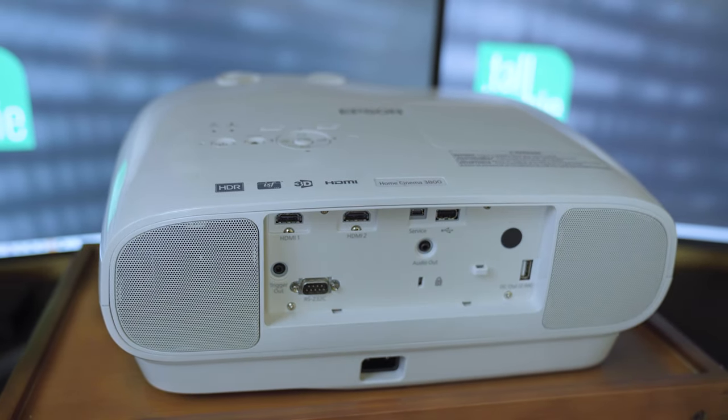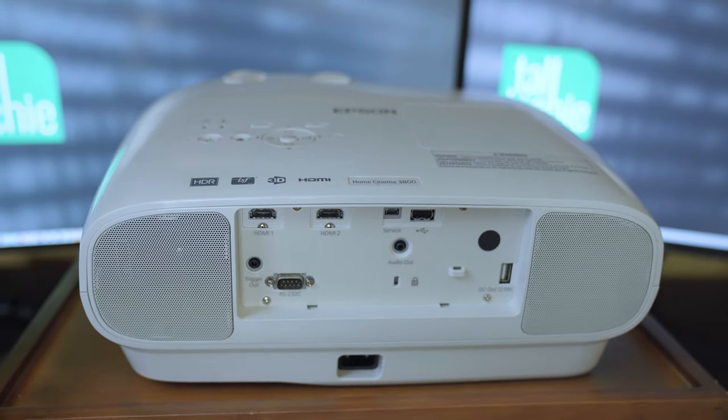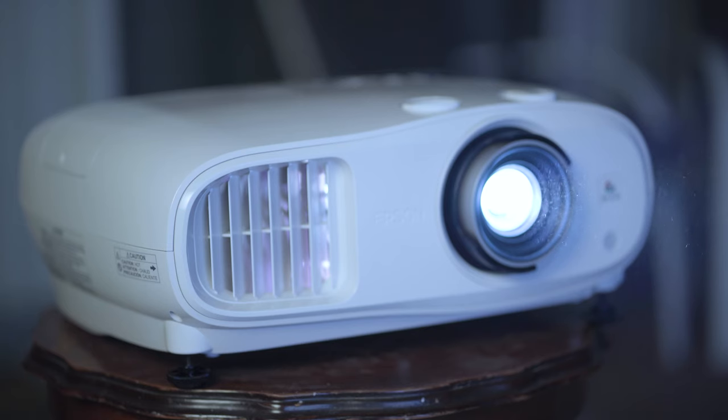aptX, so you are able to connect a Bluetooth speaker very efficiently and get good quality if you are going to go outside and want to use a Bluetooth speaker that you have in order to get some extra sound.